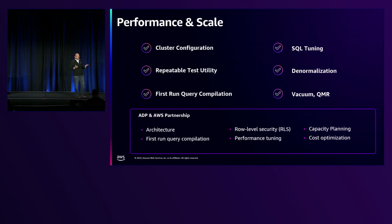So the Redshift team partnered with us and provided enhancements that allowed us to skip some of the segments of these short queries. So the first run compilation cost problem is solved. All the segments still go through the compilation in the background, so optimum execution happens in subsequent runs. So these enhancements have helped us come closer to the SLAs.